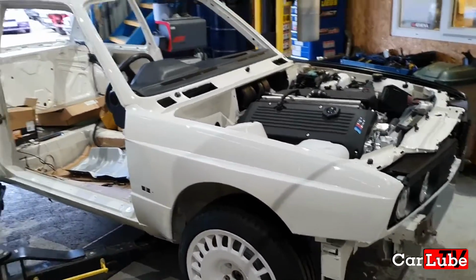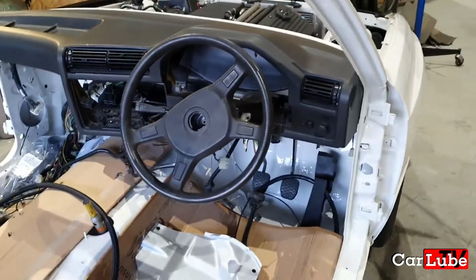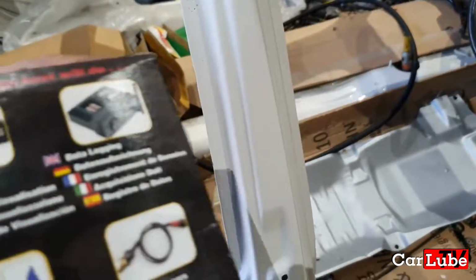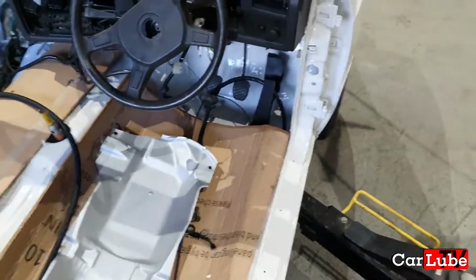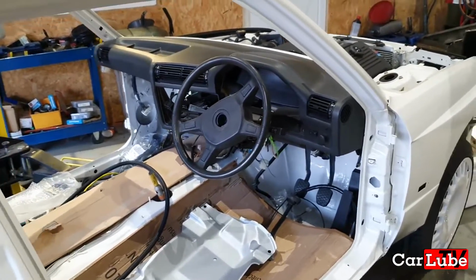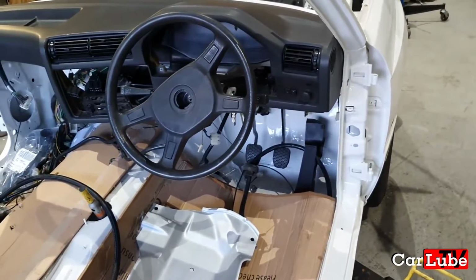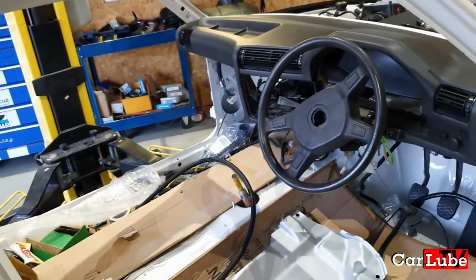This is the next thing: the electrician's obviously going to wire in the stack dash gauges which have been supplied by the customer. The customer has supplied us with temperature senders and all different clocks, oil pressure, temperature and fuel, just to be certain that he can keep a good eye on what's going on inside the car while he's driving it. So as you can see, the throttle pedal is in position, all the pedal box is in position. The wiring loom does need tidying up.